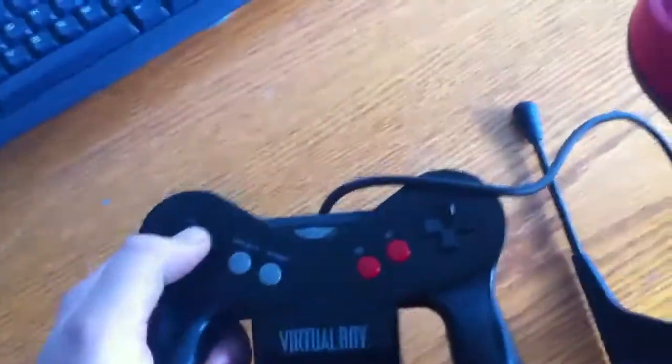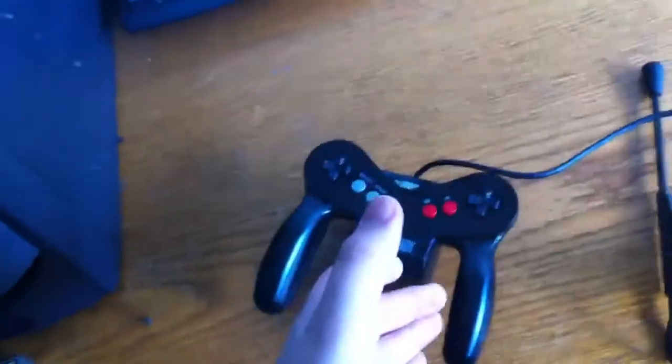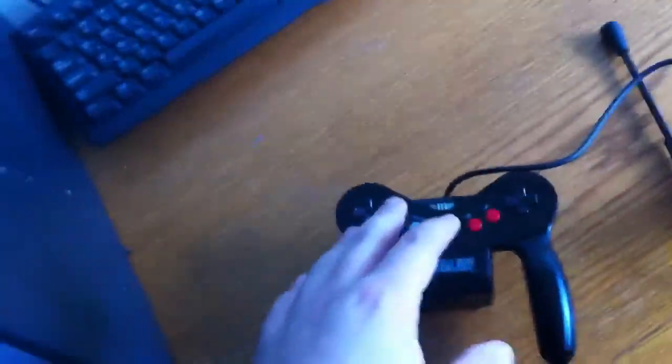So, yeah, and the right D-pad only works with a couple games. It does work with Mario Clash. I figured that out today. The right D-pad, whichever direction you put it in, that's where it throws the turtle shell in any direction. It works with Teleroboxer. It works with, I think, Vertical Force. And I think that's it. I'm positive, though, about Mario Clash and Teleroboxer. I'm positive about that, 100%.